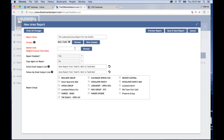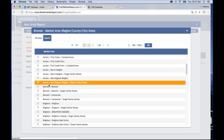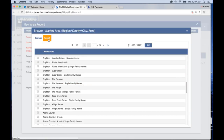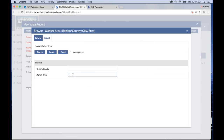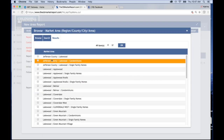All right, so now we're going to click on Browse under Market Area. And the first thing that opens up is a list of market areas with Aurora and Brighton and all that kind of fun stuff, okay? I want you to click on the Search tab, because instead we're going to go to Lakewood in this case. You can do whatever you want with your own personal one that you're creating as an area report. And I'm clicking on Lakewood, I'm clicking on Search, and then all the sub-neighborhoods, sub-areas that come in from the feed are going to start appearing.